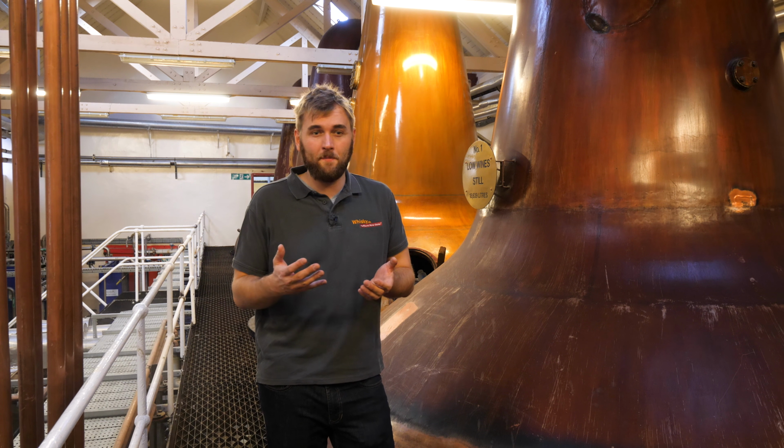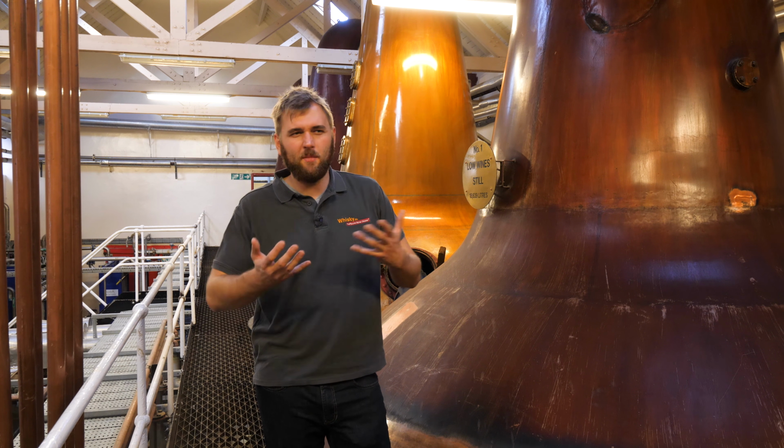For the cutoff points, the distillery does not tell us where they have them. It's a secret, but the spirit comes out at, I don't know, something above 73%, and they dilute it down to about 63.5% ABV, and this goes up to the warehouse.